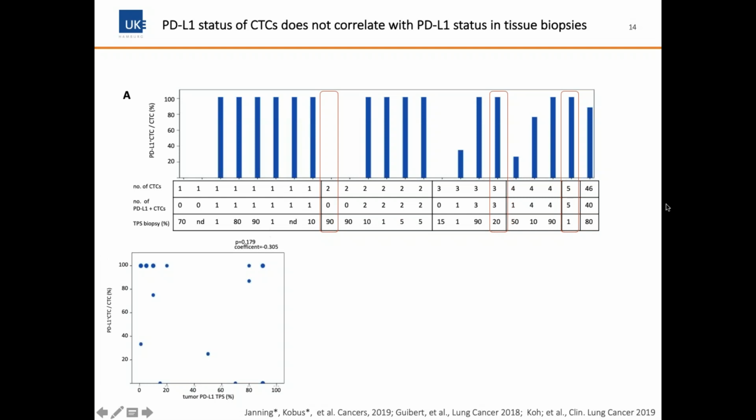This is basically showing that there's actually no correlation between the PD-L1 expression of the CTCs compared to the PD-L1 expression in the tumor tissue biopsy. This is not proving, but goes along the same line with the heterogeneity, that we really think that one single tissue biopsy cannot represent very well what's going on in the tumor all over the body, and that maybe the CTCs give us a better picture. We're not proving this here, but I think it goes along the same line of this point.